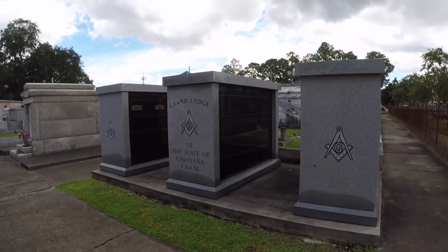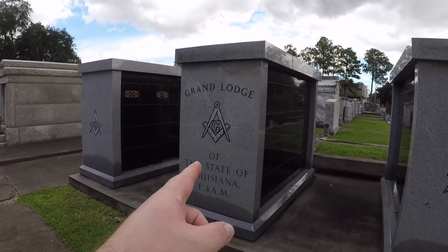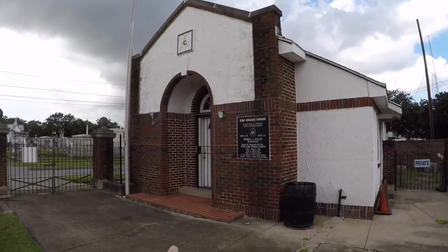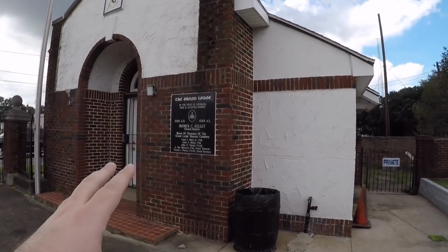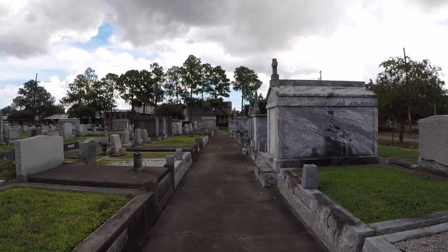So one of the first things that you see when you walk into this side of the cemetery are the Masonic logos. And of course in the main house here you can see the logo right there. Grand Lodge of the state of Louisiana for free and accepted Masons. Now this one's not a very big cemetery.